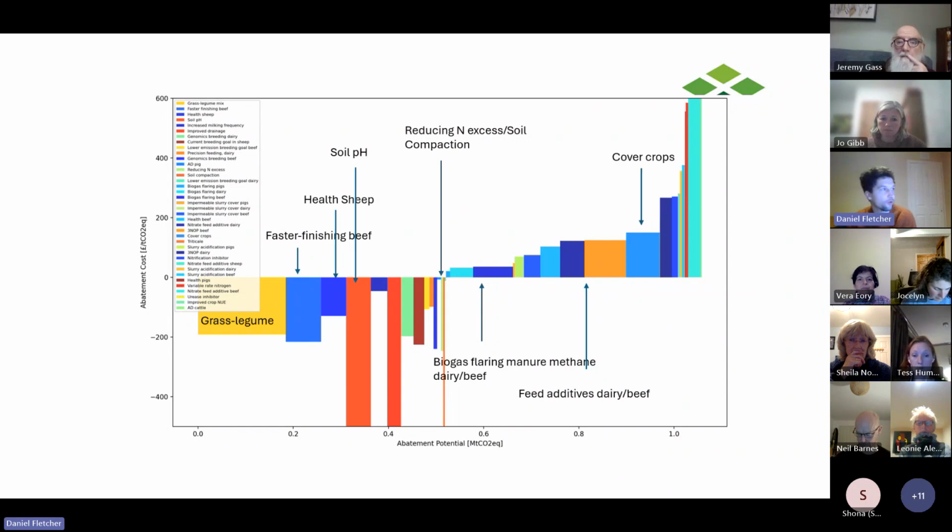And then here we've got cover crops, which we discussed already with the regenerative practice, basically covering your soil over winter. Again, it's abating quite a lot of emissions, but it's costly. So farmers will have to buy the seeds and plough the field, not plough the field, but drill the seeds, which all comes with the cost. And they can't sell the crop, right? It's just a cover crop. So it doesn't give them any income.